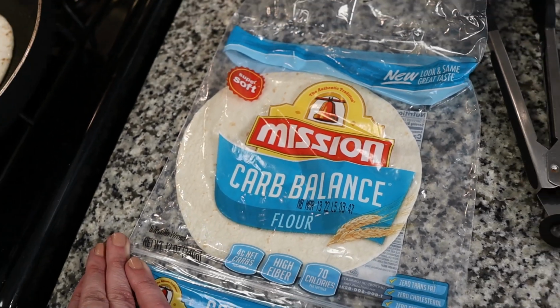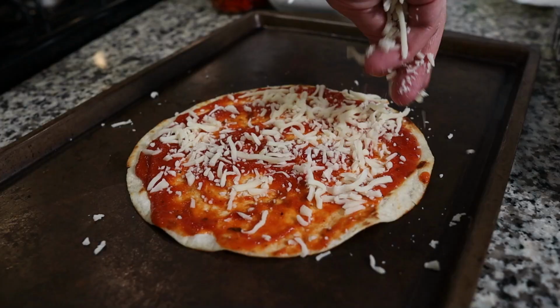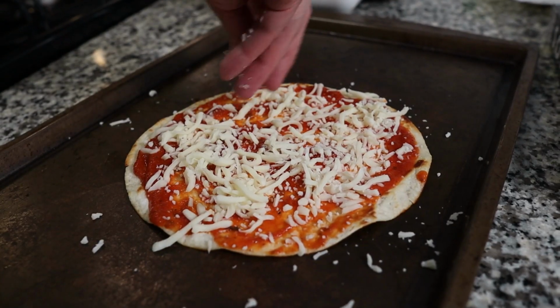And our last and easiest keto pizza crust is using a Mission low carb tortilla. What we do is we take the low carb tortilla and we fry it on both sides until it's nice and crispy, and then we load it up with the same toppings. We did a video about this 2 years ago, and it's still getting views today.